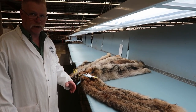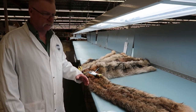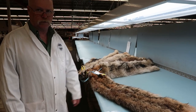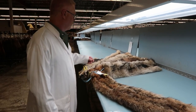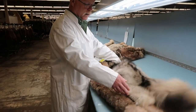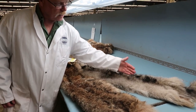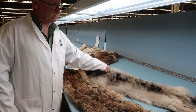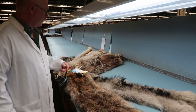I try to tell guys not to bother shipping skins like this. Once in a while you might hit a little jackpot and get $15 for it or something, but a lot of times they're $2 and $3 coyotes and it actually costs you money to ship them here. This one here, to a trapper that's not really trained, doesn't really look bad, but it's got no underfur, it's got no finish to it. There are no guard hairs in a lot of spots. It's just a little strip down the back that's got fur on it. Very woolly, not really good for anything.